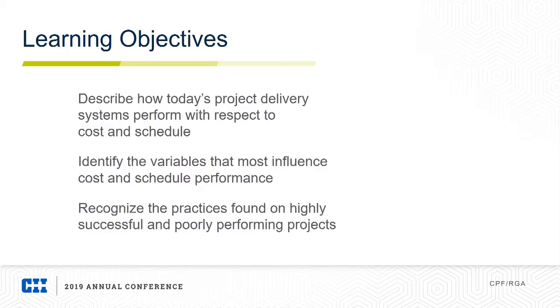So to wrap things up here, again, hopefully you know better now how to describe to your owners and your colleagues how project delivery works with cost and schedule. We've identified the variables that really influence the performance, and then hopefully some of these lessons learned on the case studies of best and worst performing projects help you out.